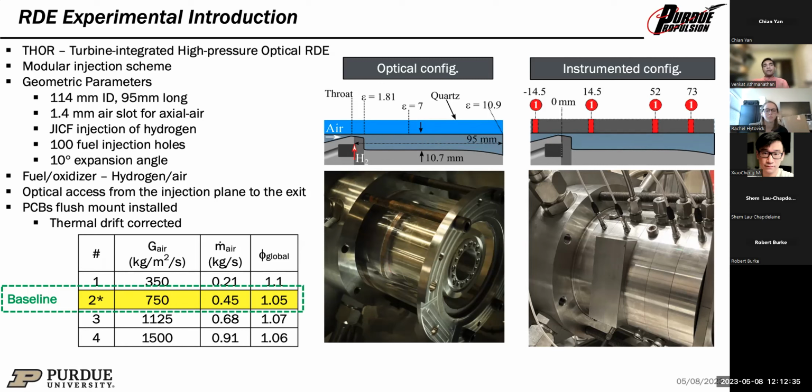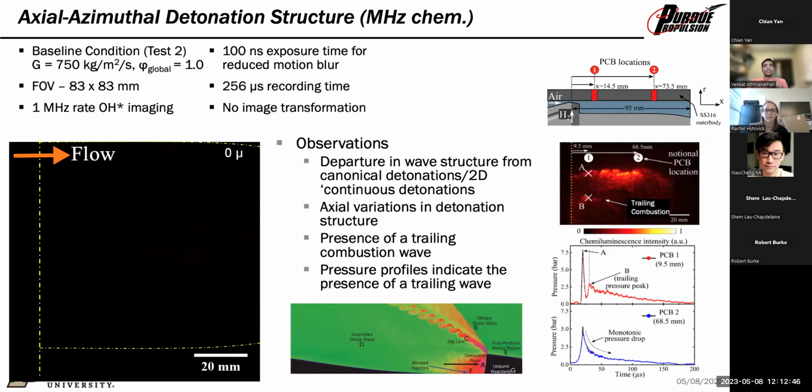Unfortunately, I don't have imaging data to give an idea of what that structure looks like, but at least in the injection near field, in the pressure transducer traces, as I mentioned before, we actually see two peaks in the injection near field and then one in the far field. So this profile seems to have been maintained. Okay. Thank you. Yeah, you're welcome.